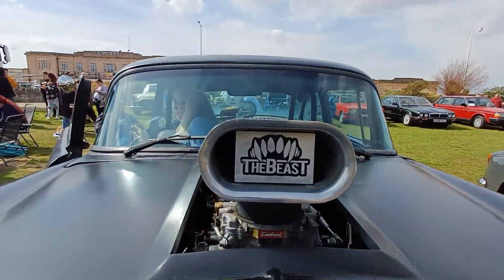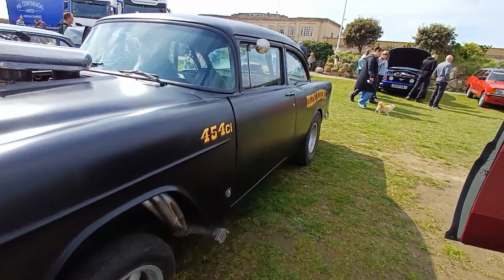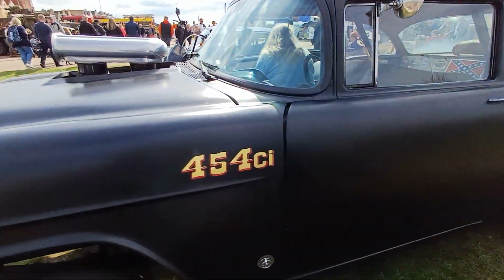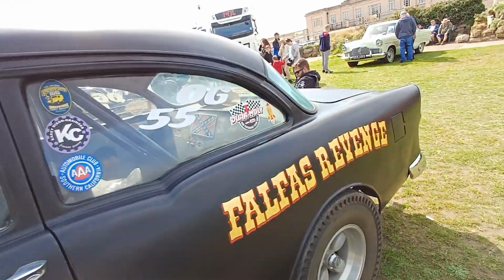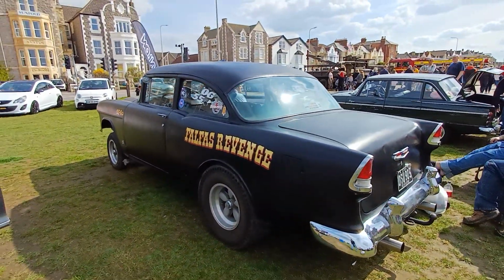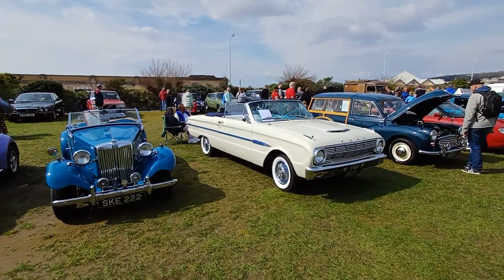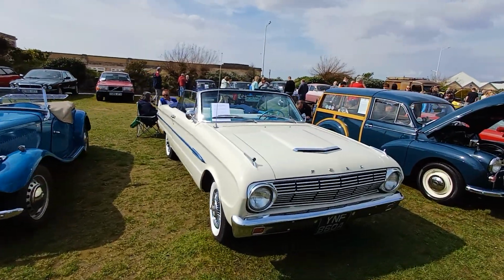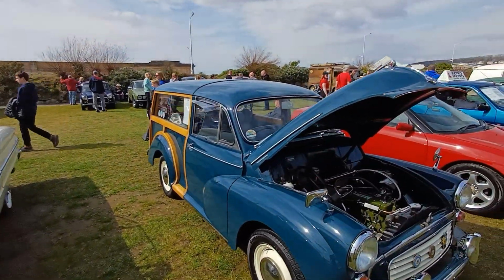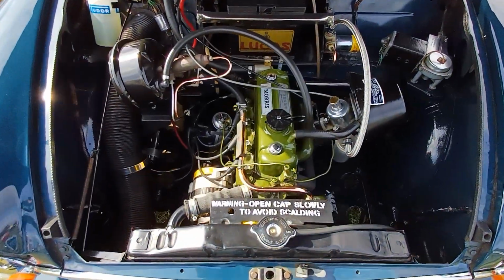Look what they called here. The beast. Wow. That is amazing. 454. That is another nice looking Ford. Falcon. Morris Minor, Woody. Oh wow, look how clean that is, folks.